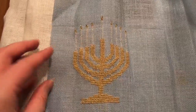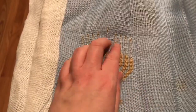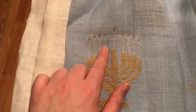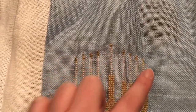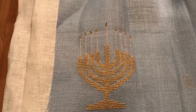I also wanted to show you the menorah that I stitched, and I just found this pattern online. It was free, but I did a little bit of changing to it, and I used the étoile, the gold and the white, and then I just did some over one stitching with a random gold cranic that I found in my stash. And this too I'm hoping to FFO.